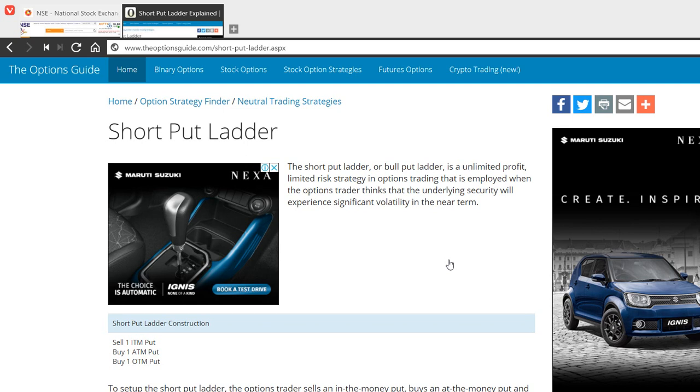Before I begin today's video, I would like to inform you that whenever you sell an option, even one lot of options, you would require a margin of around the future. But when you hedge it with a buy position, then the margin requirement might reduce depending on your broker. All right, so let's begin.